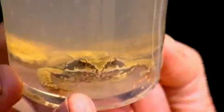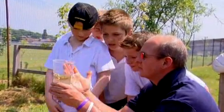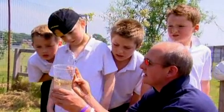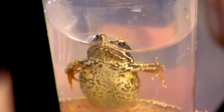When it's growing, instead of the hands, the fingers, like our fingers, becoming separate, the flaps of skin start to grow up from the base, and they're actually connected to the fingertips.